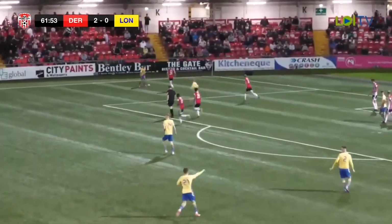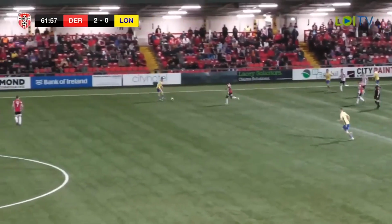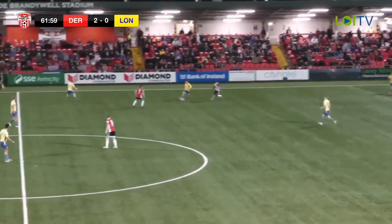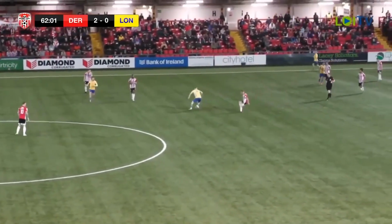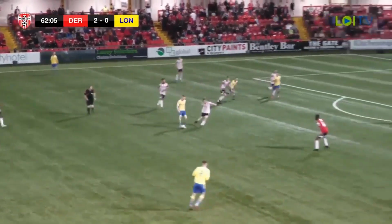Absolutely fabulous. Turned, made himself big, went down on a knee, made sure the ball wasn't going to get past him. So Longford, probably their best counter-attacking move of the game, but weren't able to get the shot on target, and that was solely down to terrific defensive work by Ronan Boyce.